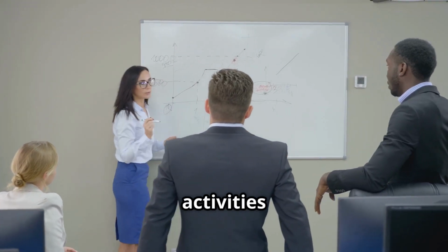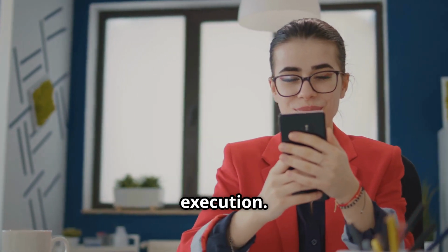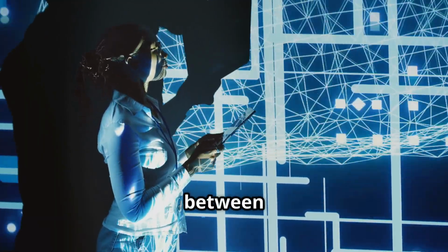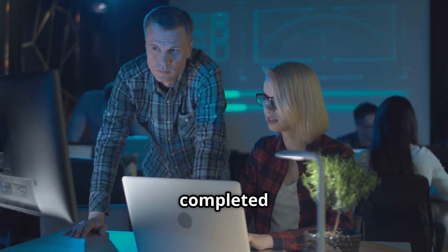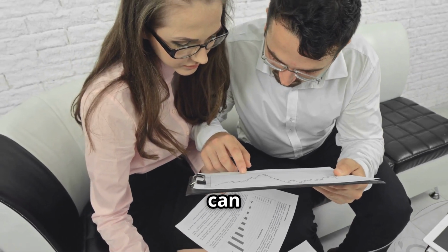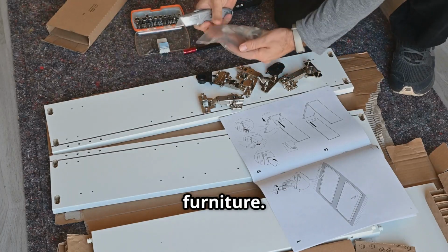Once the project activities are defined, the next step is to determine their logical order of execution. This involves identifying dependencies between tasks, which tasks must be completed before others can begin, and which tasks can be performed concurrently. Think of assembling a piece of furniture.